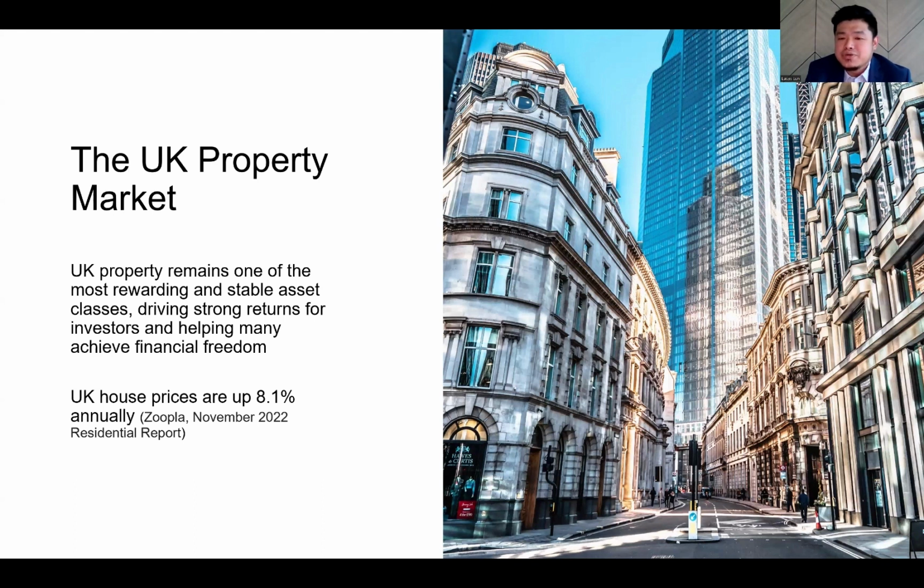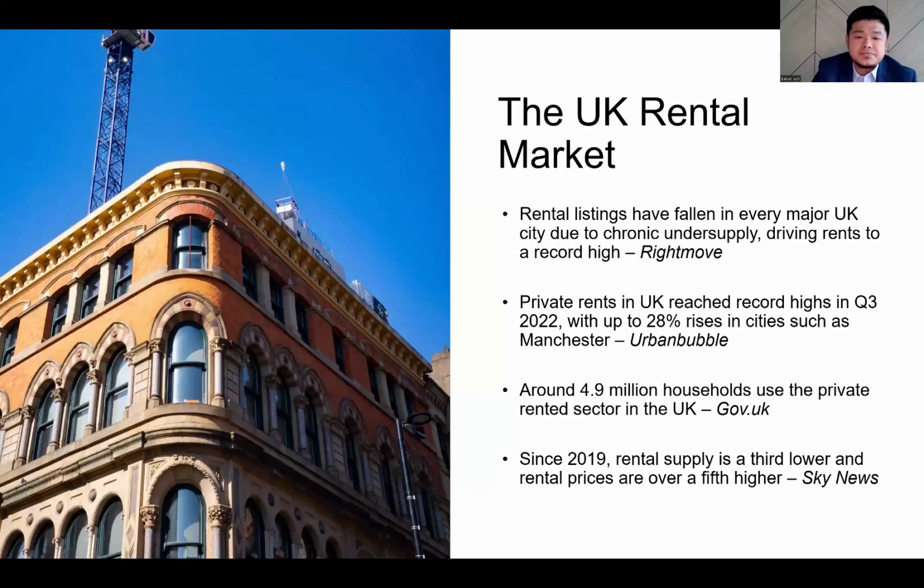And of course, the residential market has been undoubtedly a very popular choice of investment for investors worldwide. And even on exiting your property, Select Property has an internal resale team, which I'll show later on with the recent reassignment we've done. You do see a very healthy return on investment on just a couple of years holding. Now, the UK rental market has also been very strong.